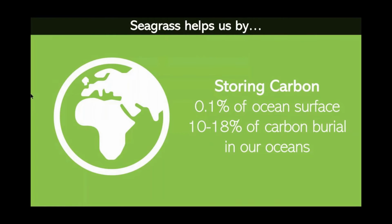And another classic that's often thrown about is storing carbon, and blue carbon is becoming a big thing that people are looking at. We've always considered the rainforests and a lot of terrestrial plant life as a great source of helping us tackle our carbon issue, but the seas are an amazing carbon store. While seagrass beds only occupy 0.1% of the ocean surface, a ridiculously tiny amount, they are thought to be responsible for 10 to 18% of carbon burial in our oceans, so they are very, very important in terms of carbon storage, which is obviously becoming increasingly vital.